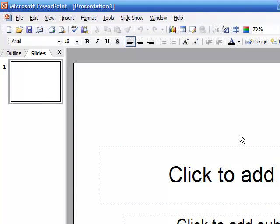The slide is definitely smaller than working with an 8.5 by 11 sheet of paper. Also, when we're in an audience, there might be people in the front row, there might be people in the back row. Will the people in the back row be able to see what the people in the front row are seeing?